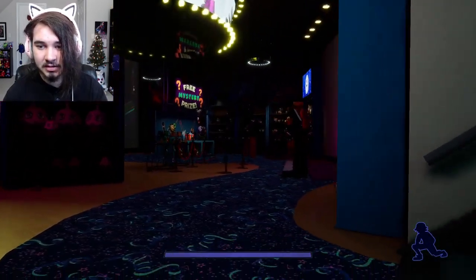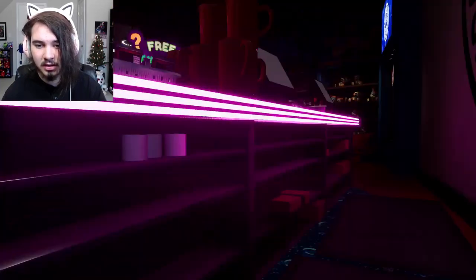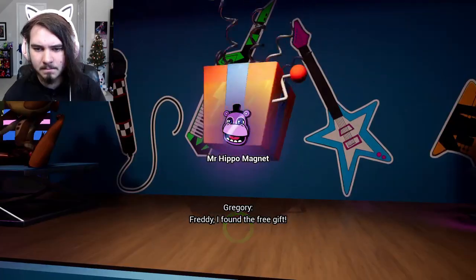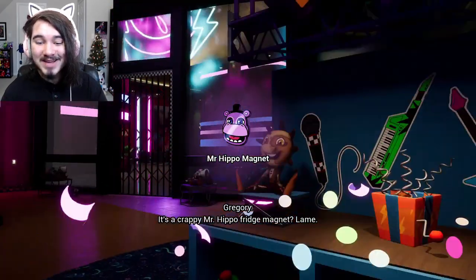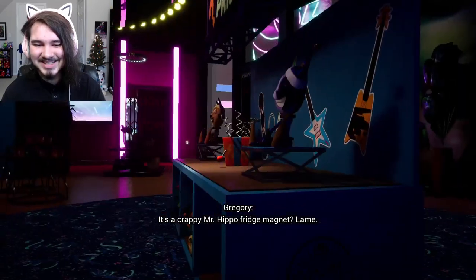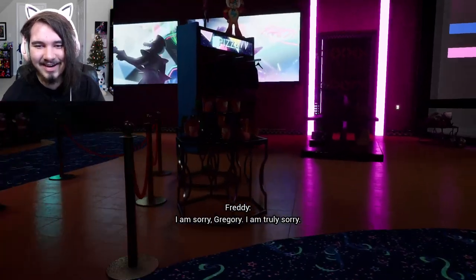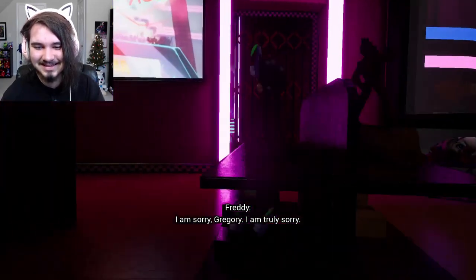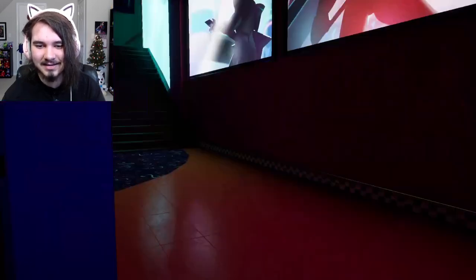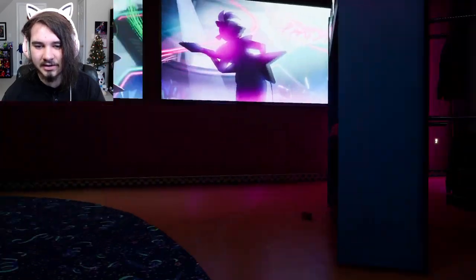There's a gift down here. No staff bot. What's this? Okay. I don't have that, I guess. What's this? Freddy, I found the free gift. Mr. Hippo fridge magnet? Mr. Hippo! Lame. I love Mr. Hippo! Wait, no, we can use it. It's a magnet. Remember? That's what the email said.